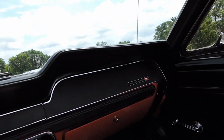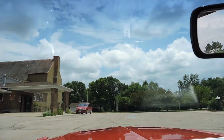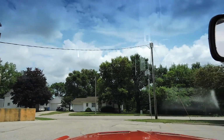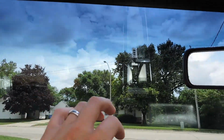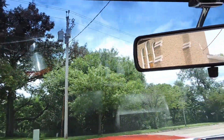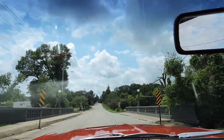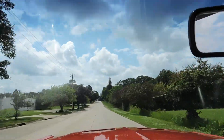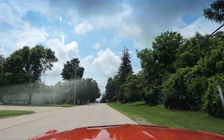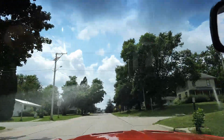Just want to make sure I'm in the right gear here. Yeah, there we go. This Mustang not only sounds mean, it is mean. This thing's got, for a little small block, it really runs well and runs hard. Transmission's got a little shift kit in it. Snaps you a little bit. Like I said, if you fly in and you drive this thing, you'll want to drive it home. It's an awesome, awesome Mustang convertible.